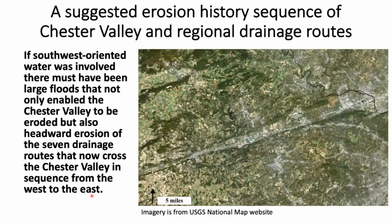Now, if we look at the Chester Valley. This is looking at imagery. You can see most of the Chester Valley here, not all of it, but much of it. So it stands out today as a major physiographic feature.